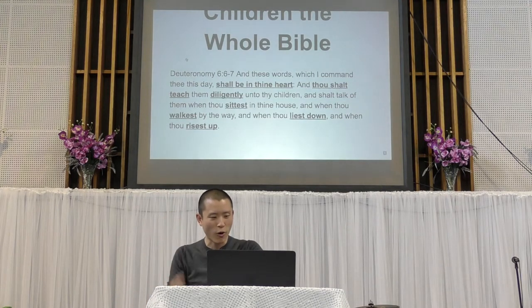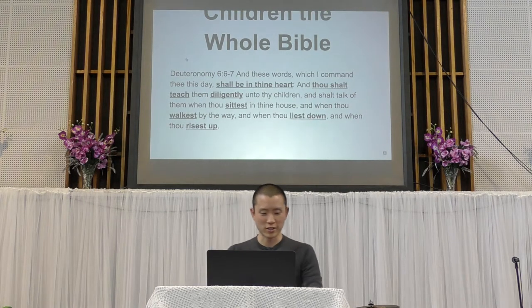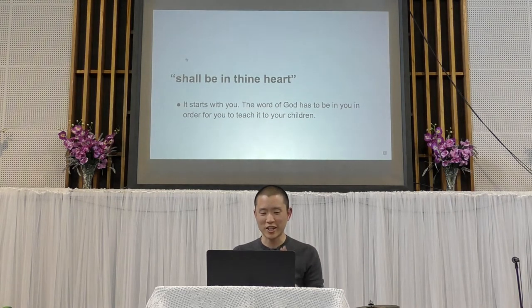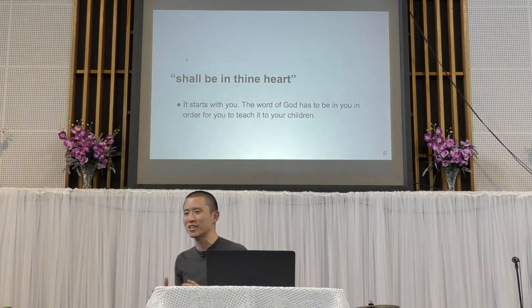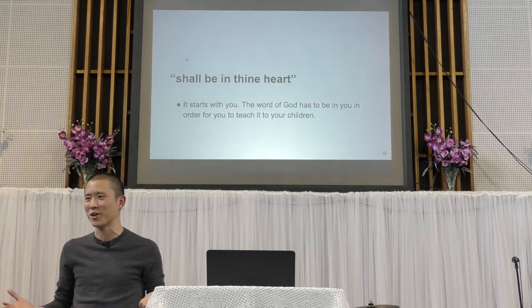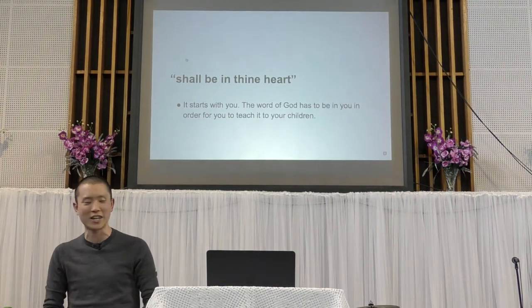"And shalt talk of them when thou sittest in thine house, and when thou walkest by the way, when thou liest down, and when thou risest up." So let's just look at a couple of these. He says here that they shall be in thine heart. So obviously teaching the Word of God to your children starts with you. If you don't know the Word of God, if you don't know why you believe the Word of God, how are you going to instill that in your children?